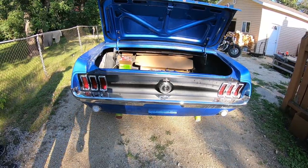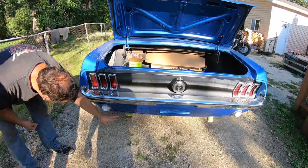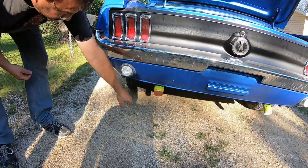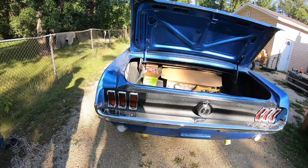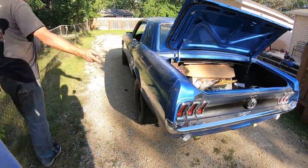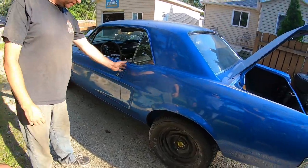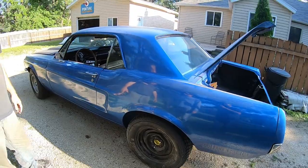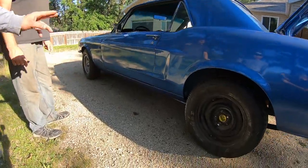Yes, the exhaust is taped up because I'm always worried about when these cars sit. You never know if mice come up the exhaust. Tape up some paint can lids on your exhaust so the mice don't get in. Just from experience. And this quarter is another full quarter, all the way from the seam all the way back. The same thing with this rocker here. The funny thing is, this rocker is even worse than the other side.